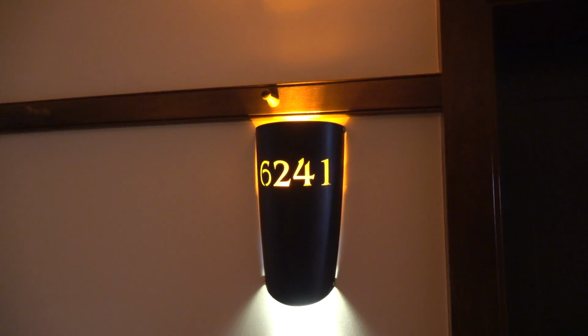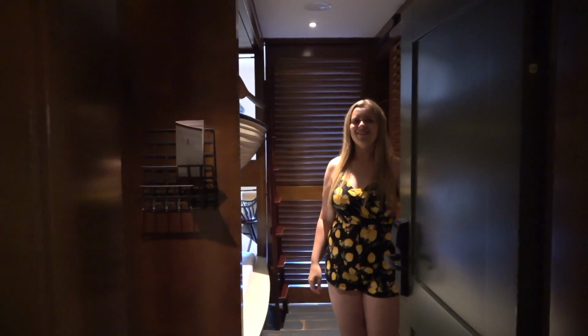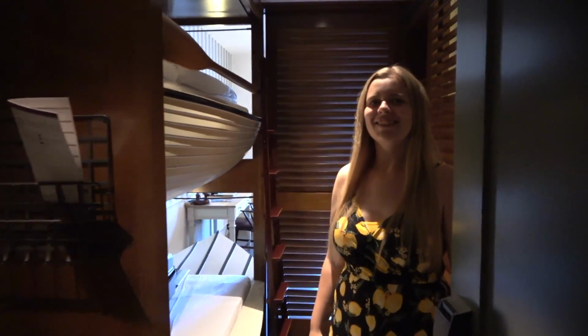So the room that we're staying in here at Hotel Bell Rock is 6241. So let's knock on and let's see if Charlotte is here. And here she is. Okay, so welcome to our room at the 4-star superior Hotel Bell Rock in Europa Park.